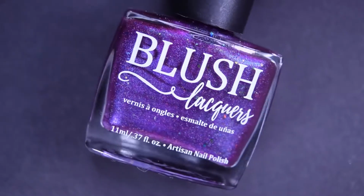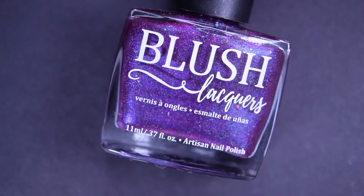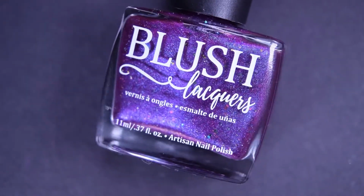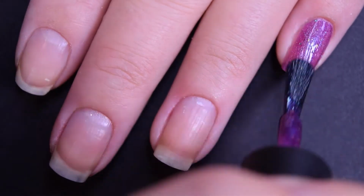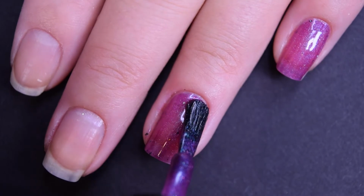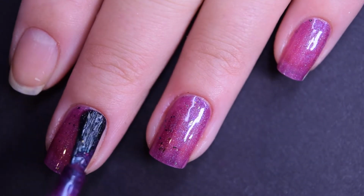Next up we have Floral Engagement, and this is described as a deep berry purple with a shifting red to blue to green shimmer and holographic pigment, as well as red to gold to green flakies. Here's our first coat of Floral Engagement. This one has a nice formula. It's easy to use, easy to work with, not too thick, not too thin. You get a good amount of these little flakies out as well.